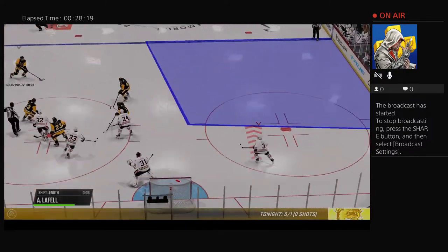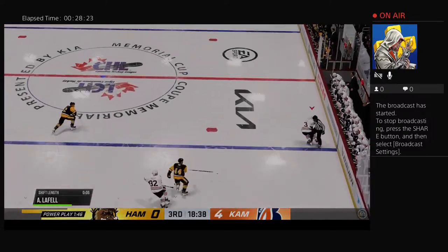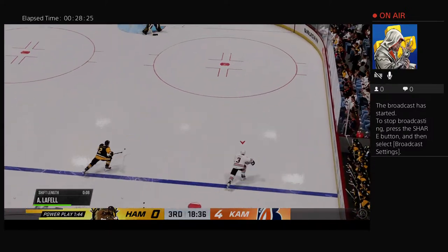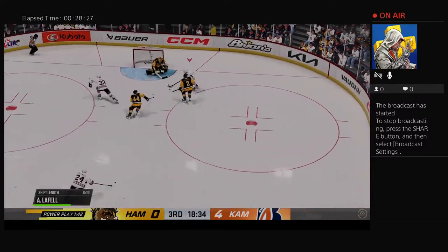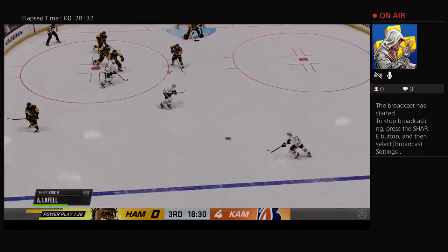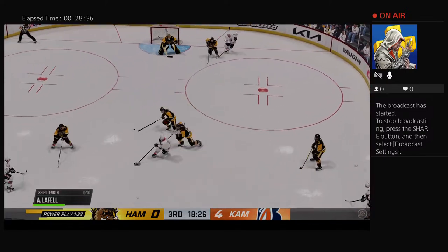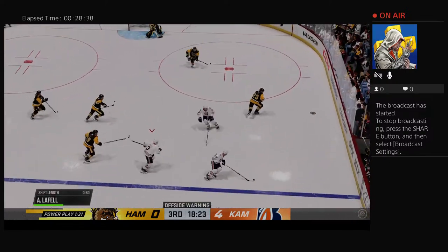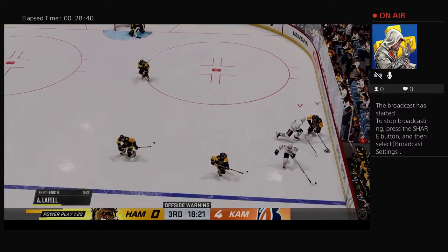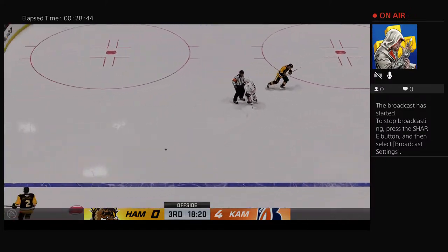The Bulldogs win the faceoff. Takes a shot. Slides it across to LaFeell. Oh, what a chance here. Can they make it happen on this 2-on-1? Here in the corner, he grabs the puck. Pass broken up. Maintains possession. Oh, he'd like to have that pass back. Stoppage in play. Offside the call.